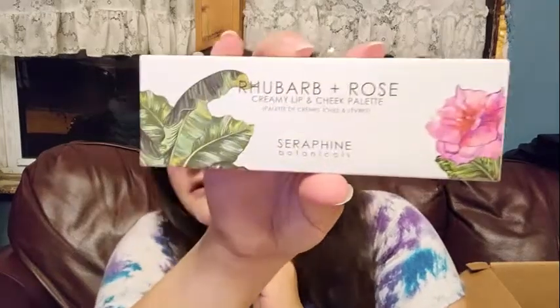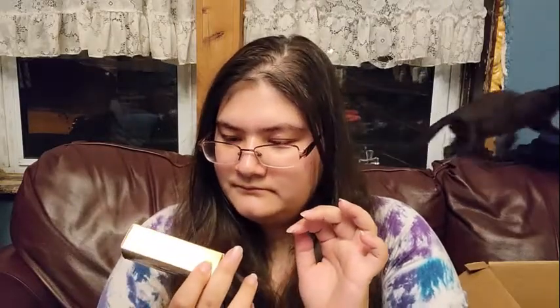And so again, I got the Rhubarb and Rose Creamy Lip and Cheek Palette from Seraphine Botanicals. The Ish Lip Statement Single thing in Savage. Then I got the Rock Your Hair Get a Lift Volumizing Spray for fine hair. And then I got the Sunny Life Picnic Set. So yeah, in hindsight, but I can resell this stuff. And if the Seraphine Botanicals was powder, I probably would have used it for eyeshadow, but oh.